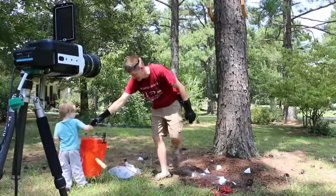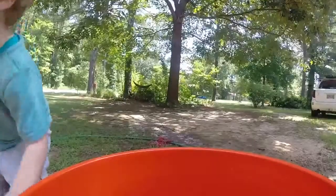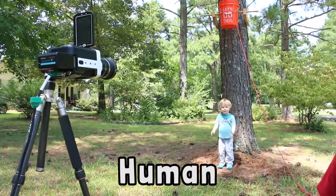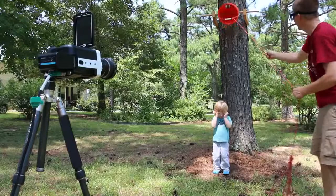Here, take it, go put water in it. Yeah, go put water in it. First animal up, my 2-year-old son. Are you ready to get wet? Here we go.